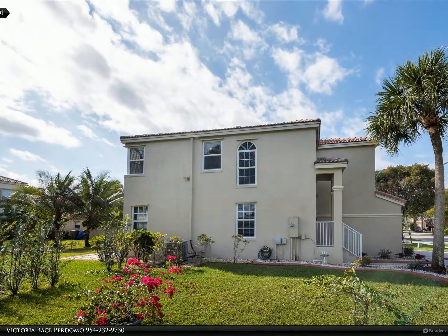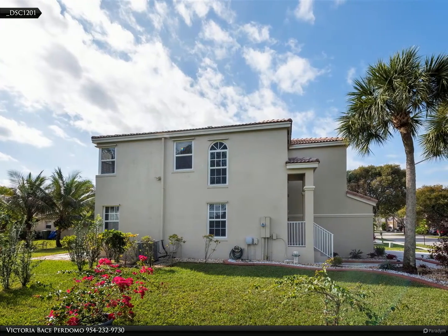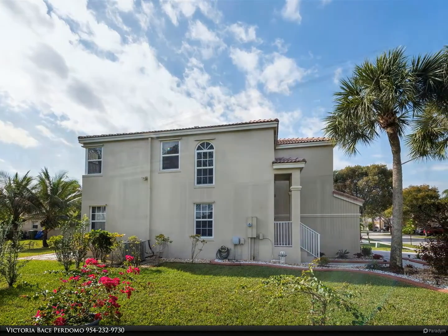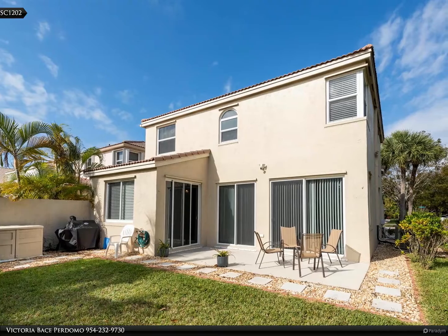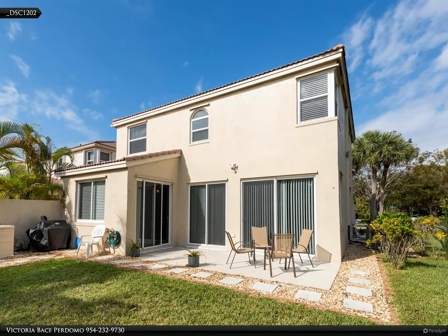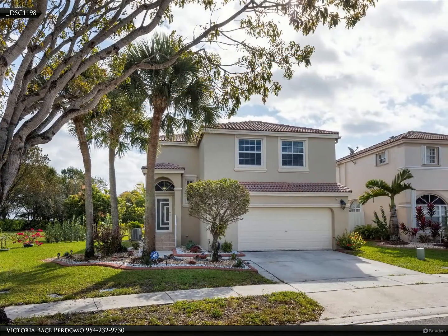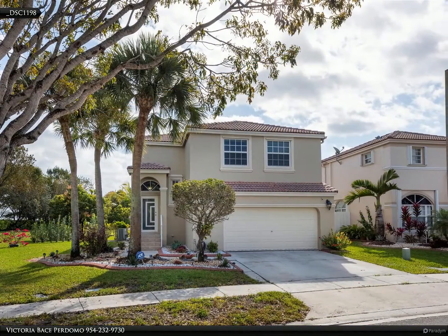Gorgeous two-story remodeled home located on a corner lot in the gated community of Cedar Way at Towngate. 4-bed, 2.5 bath, 2-car garage. High ceilings welcome you to this spacious home with lots of upgrades, neutral tile and tons of natural light from many of the high-impact windows and sliding doors.